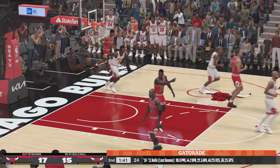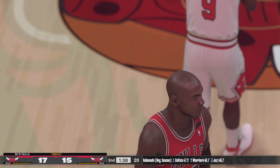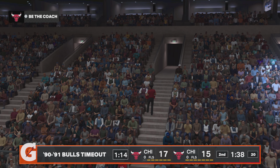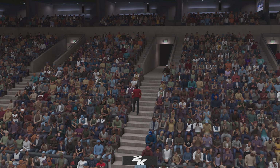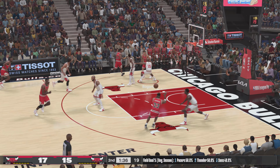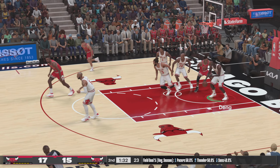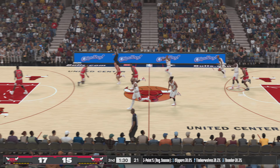So timeout called here, the first for Chicago. Chicago making some changes. Bill Cartwright, he's checked in for Purdue. And Scottie Pippen is subbed in for Jordan. 1:37 left now here in the second. Can't get it to fall. Chicago trailing.